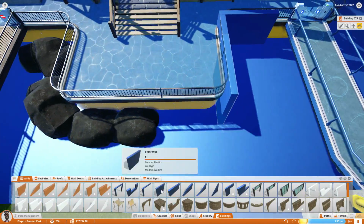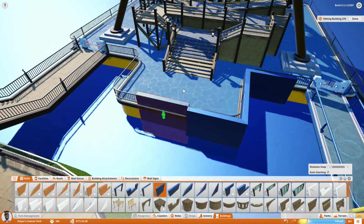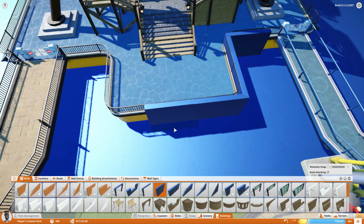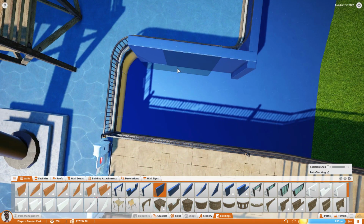You know, there's kind of the rocks that I don't know what the names of them are. I've spent my life in Arizona. I don't know water terms, but you know what I mean. And I was like, okay, maybe we can just wrap it around with these blue tiles. See how that looks.